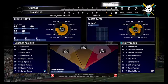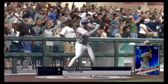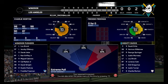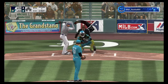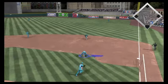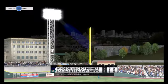Standing in now the pitcher, Carter Capps. Freddie Freeman will get to call the pinch hit. Freeman. Bounce to the right into the loaded up infield. To his right, Morneau. And he will dive on the base with the baseball.